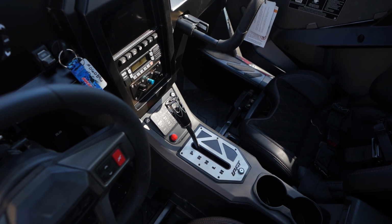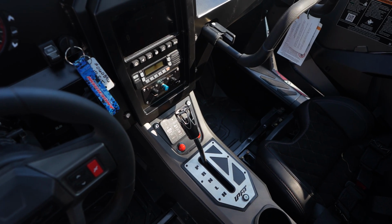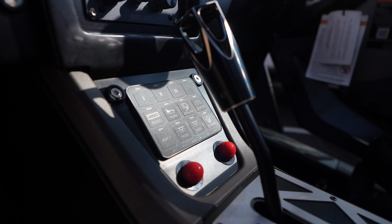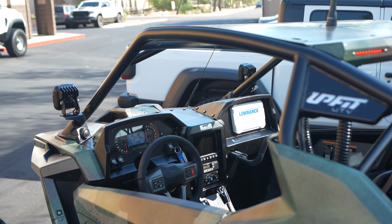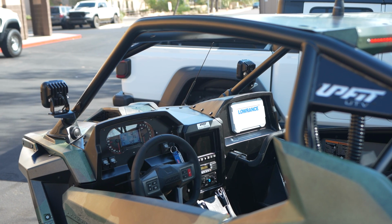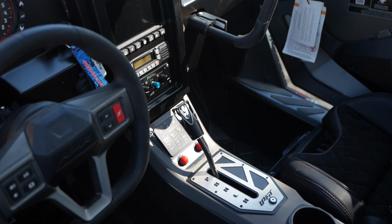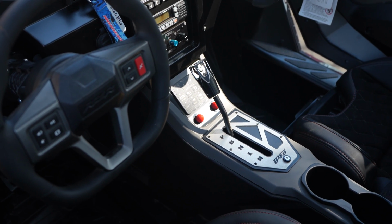PCI radio and Kenwood radio, PCI intercom in it. Obviously the full Ride Command. UPFIT bezel here. This one has the Switch Pros. I think there are options for switches also if you want. All of this dash is all new, which is really cool. All aluminum, so it's super sturdy. It's just a really clean look. It's got a Geyser shift knob on it, which is obviously really cool looking if you guys have seen those.